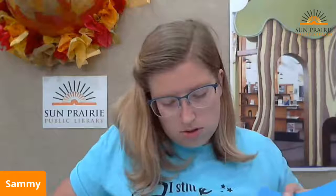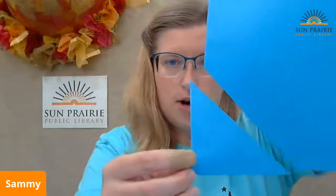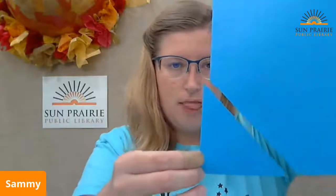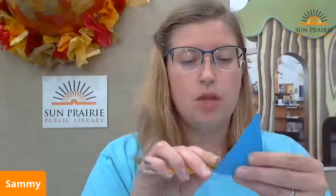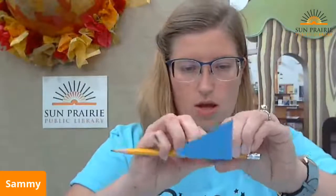What we're going to do is get a piece of paper and cut off a triangle. So it's going to look like this. You're going to cut off a triangle of a piece of paper, okay? I'm just going to use this triangle for my horn. And for this part, I used the pencil again, and I kind of got it curled a little bit. Started to get it to curl around the pencil.